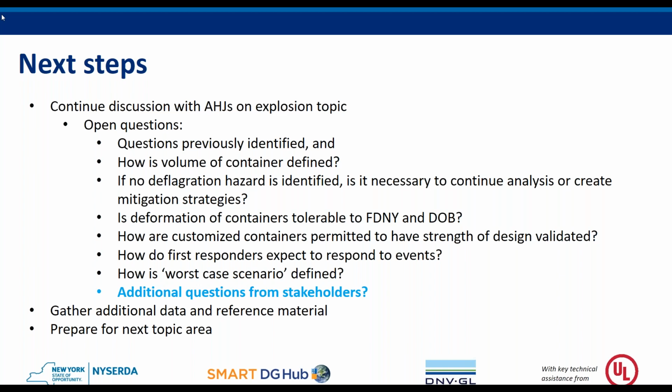Now also, I guess this one goes to you, Victoria. The questioner asks whether we still need deflagration panels if we can maintain off gases below LFL by a ventilation system.